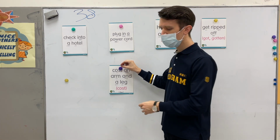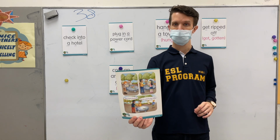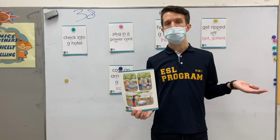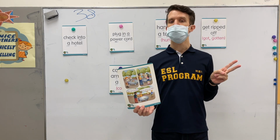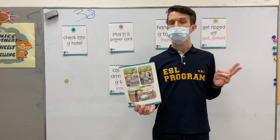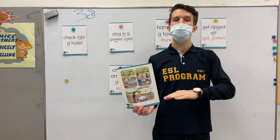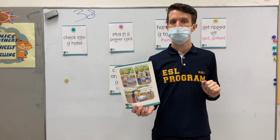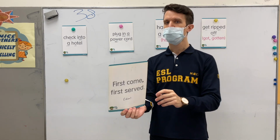And our last one, we have first come, first served. First come, first served. What that means is the first person to ask for something is going to be the first person who gets what they want, okay? So maybe you wait too long to ask for something, you're not going to get it because all those people who decided to be the first ones to ask, they already got what they needed, okay? So first come, first served.